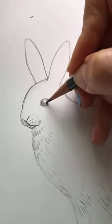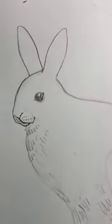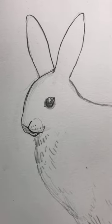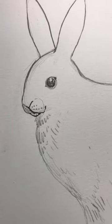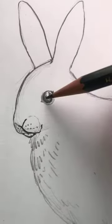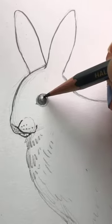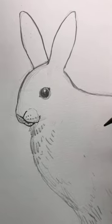Thank you. Okay. And also, I'm going to leave a little bit of the eye not colored so that it looks like there's some sunshine gleaming on this little bunny rabbit's eye. So it's really colored in quite dark. I just left one little dot not colored. Oh my goodness, he's so cute.